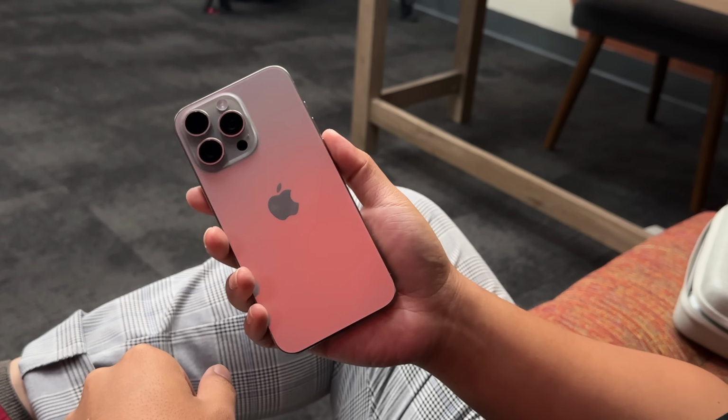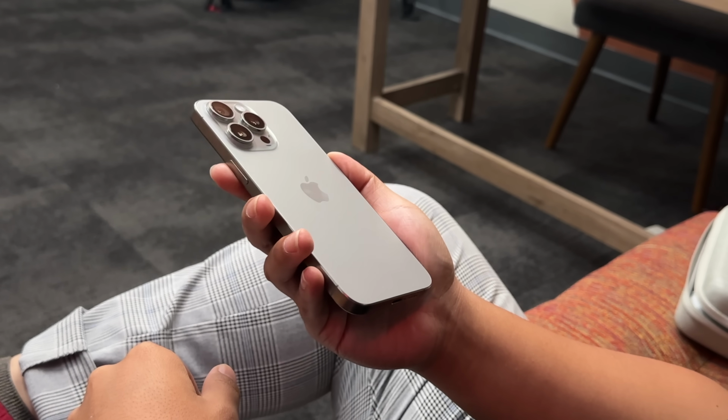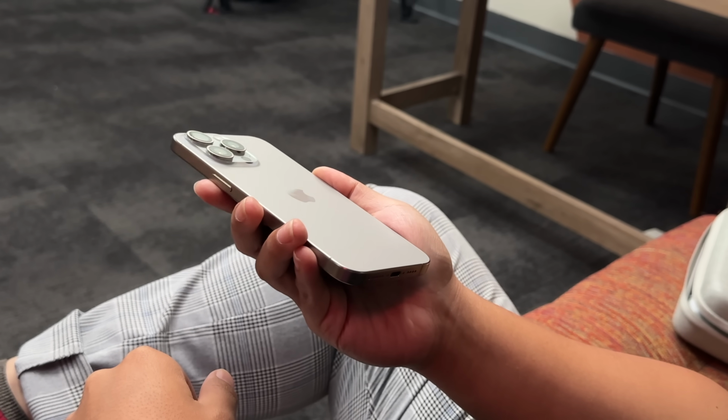I like the cameras a lot, the action button's cool, would love to see a bit more functionality with that and some flexibility. Also, the USB-C port is a welcome addition, finally, especially for us pros. But I do think that Apple can work with the thermals, and I again want to see how this will perform in the long term once I get it under normal circumstances.